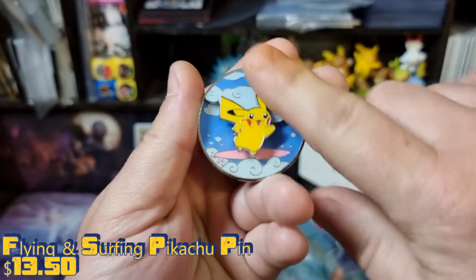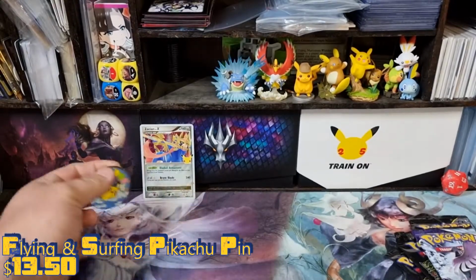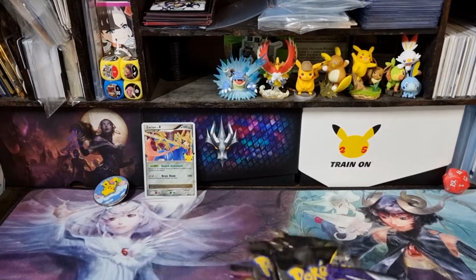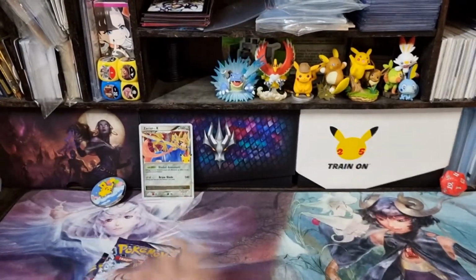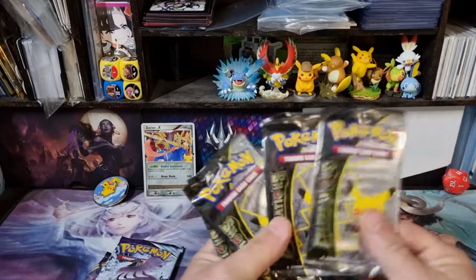Obviously it goes from surfing Pikachu to flying Pikachu, which I think is pretty cool. It's the first time they've gone really all out with the pins. And then we get six packs, two of them being one Vivid Voltage, one Chilling Rain, and then four of the Generations packs.